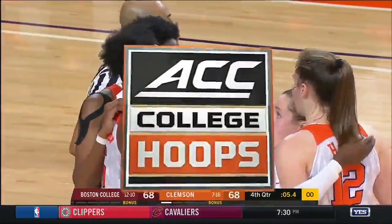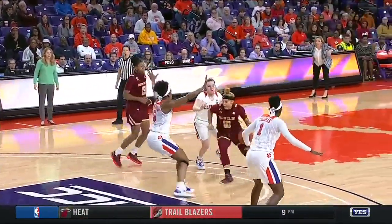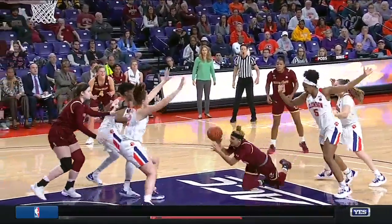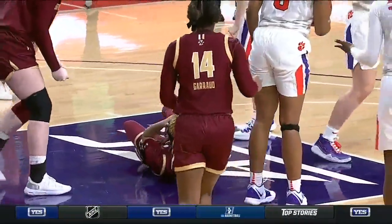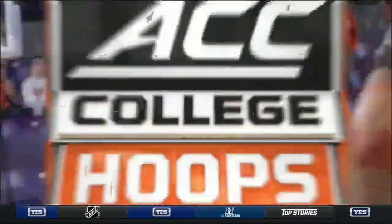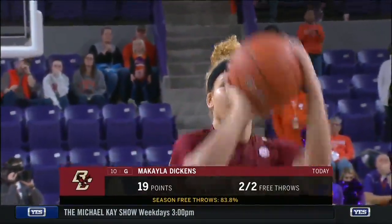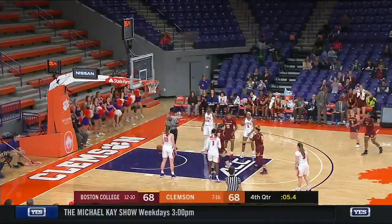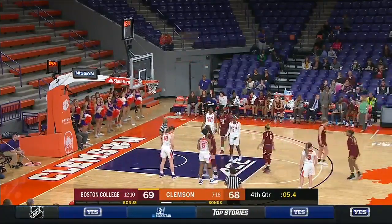You don't want to commit that foul. You have nothing right here if you're Michaela Dickens. You got her bottled up. She's trying to split two. Fourth foul on Robinson. What a break. What a big play by Dickens. She forced the action. And she knocks down the first of the 2 free throws. A 20-point game for Dickens.